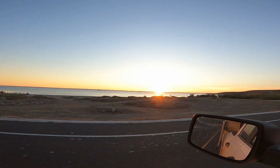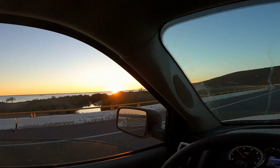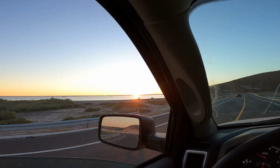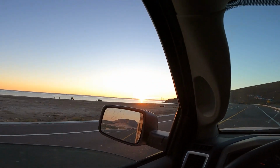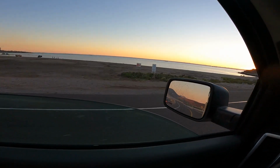Big sunset here in La Paz, but hopefully we'll get a little bit farther out of town, and maybe we can find a place to pull off and camp. Hopefully we find another camper or something. We'll go a little ways. I think it goes a while. But hopefully we'll find something. I mean, we could camp in here essentially, I think. Maybe not, I don't know. But we'll find out shortly.